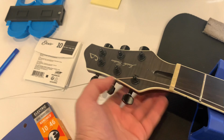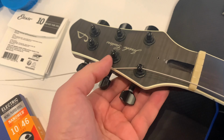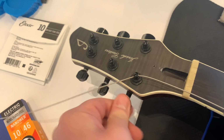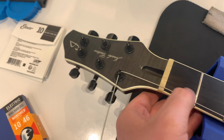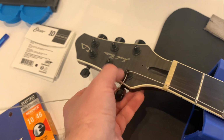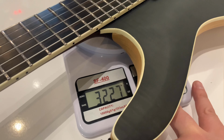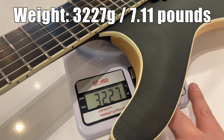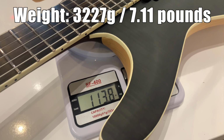Again, how to change the strings on locking tuners. Feed them straight through the tuner as I did here. Lock them from the bottom, not too tight, and then rotate at approximately 90 degrees. So they have some tension on them, you tune them later. Don't wrap the string around the tuner head. And let's weigh this guitar. Pretty lightweight at 3,227 grams or 7.11 pounds.